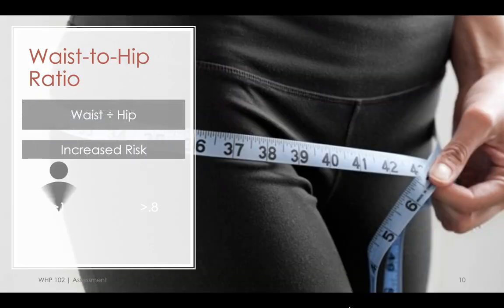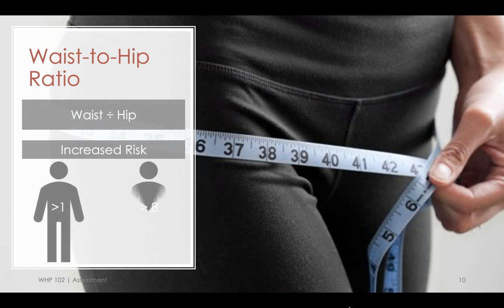Like the waist circumference, the waist-to-hip ratio is a measure of abdominal fat. Likewise, it has a good correlation to body fat. It's calculated by measuring the waist and the hip and then dividing the waist measurement by the hip measurement. A waist-to-hip ratio greater than 1 in males and greater than 0.8 in females indicates increased health risk.